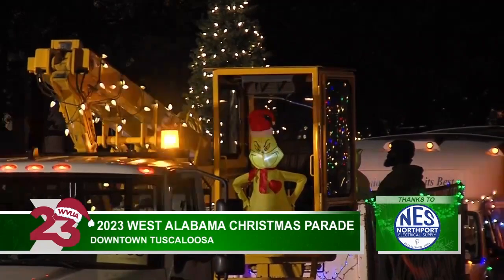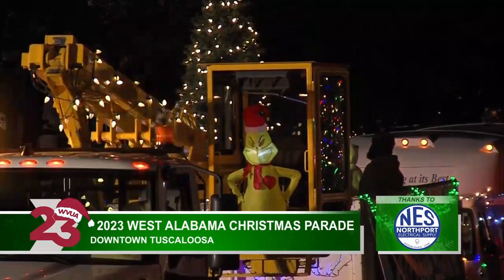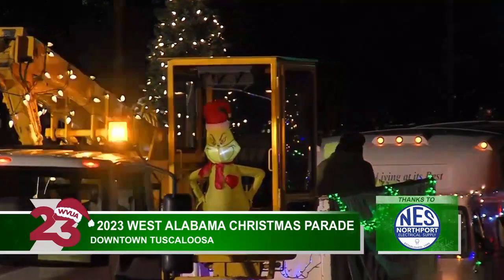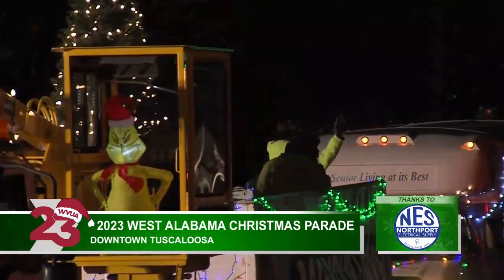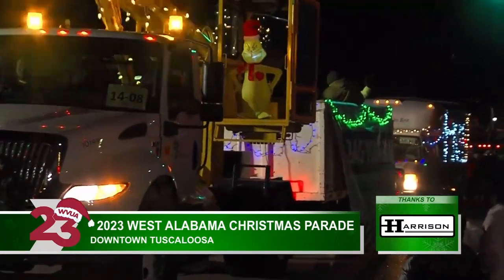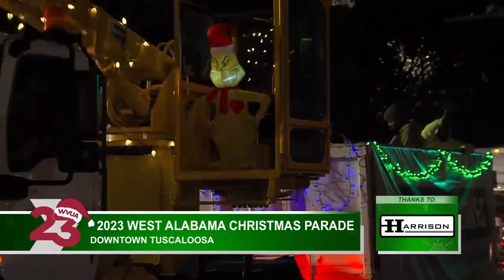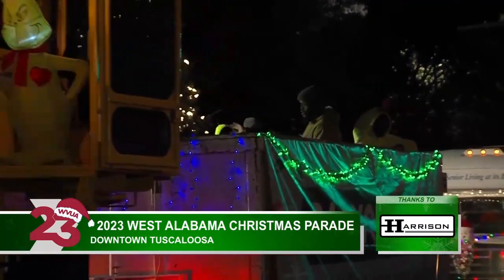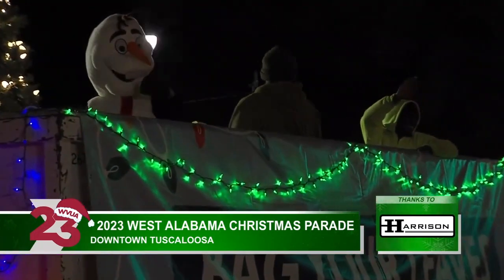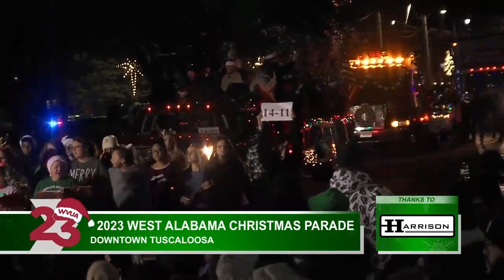If you look at the Grinch, it says bag your leaves. And he ain't playing. Bag your leaves. Oh, they're all waving. The families on top of the float, got a Christmas tree on top of there as well, some big candy canes. Just some great holiday spirit coming from Tuscaloosa Tractor. But he is still saying, bag your leaves. Now this is Regency Tuscaloosa that is coming up as well. Regency Tuscaloosa. There we go.